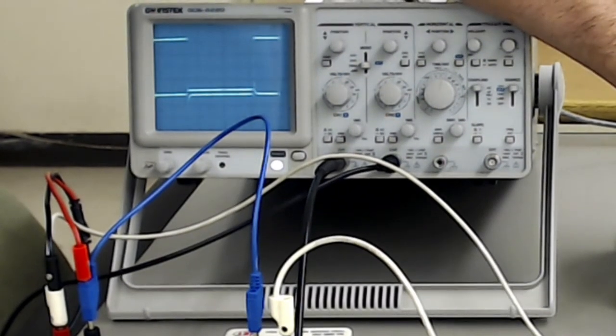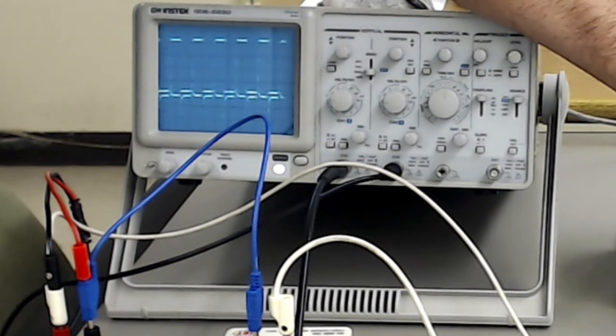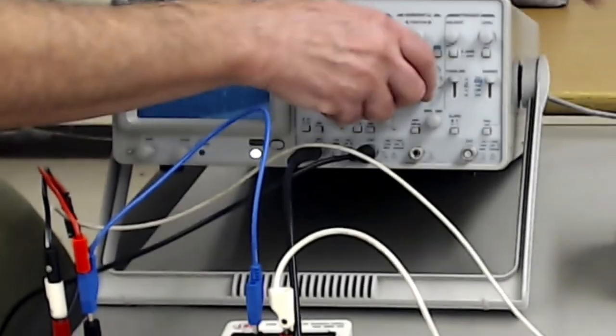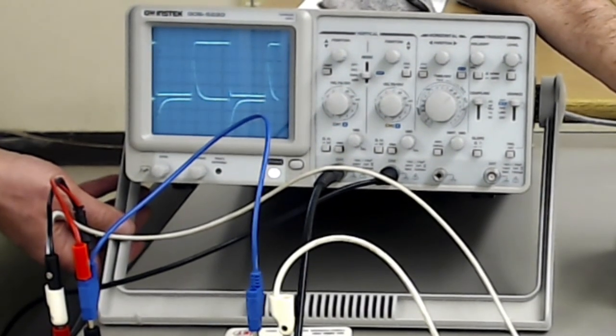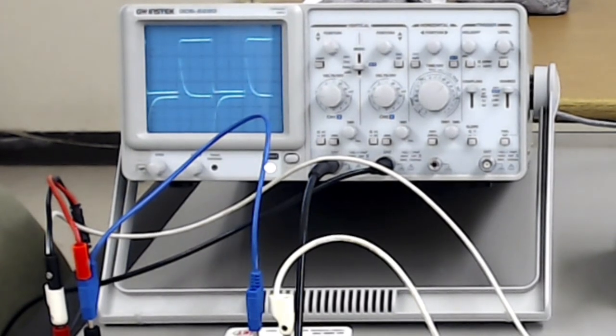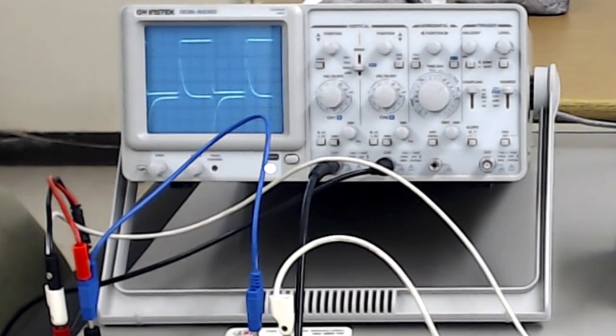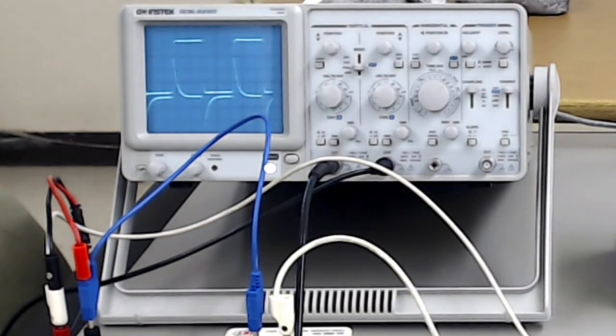oops, that's too slow a change. You can see it takes longer. It looks like it takes longer because I'm increasing the frequency and I'm giving the circuit less time to respond to the given value of L and R. Right, the time constant staying the same. I'm increasing the frequency, so I'm giving it less time for the current to build. And notice that the current doesn't reach, the voltage doesn't reach the maximum value.